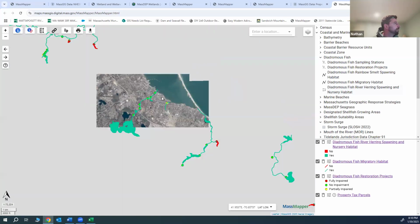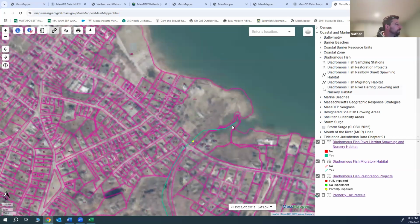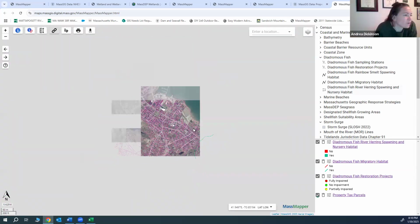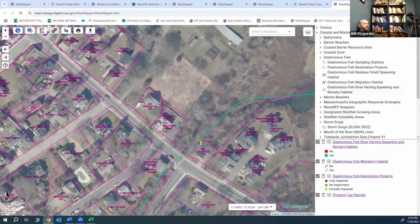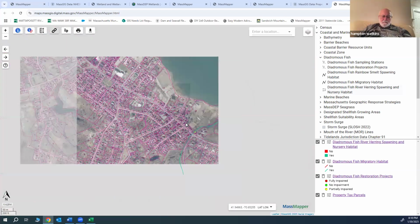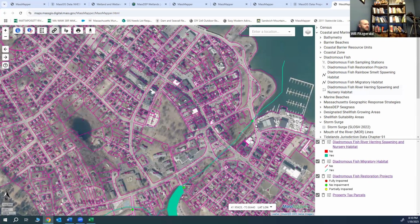Did you say Town Brook? Is that over here? Yeah. Or this one? I forget. This one? Yep. Okay, so it shows the one remaining dam. Is that what that is there? Or am I looking at the wrong one? No, we're looking at the wrong one. Oh, sorry. The next one north, there you go. Yep, that's the one. That's Town Brook.